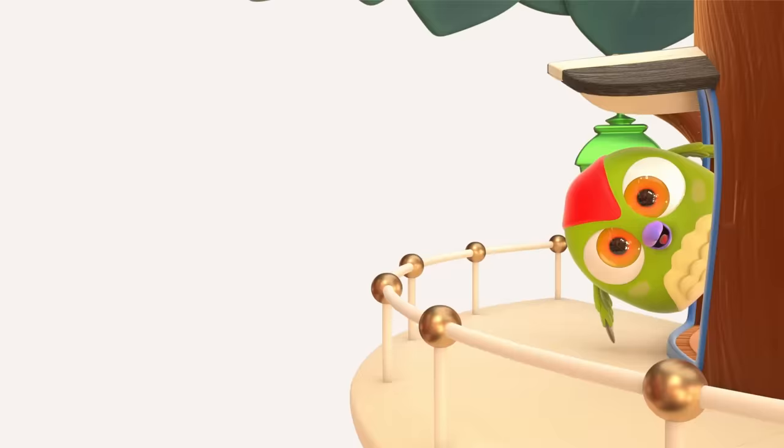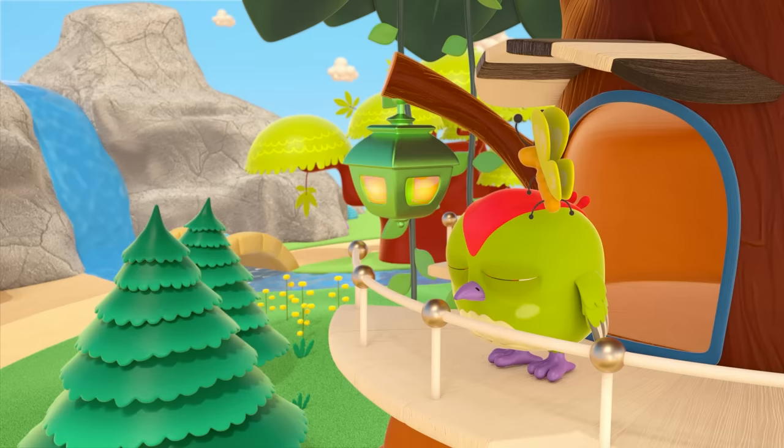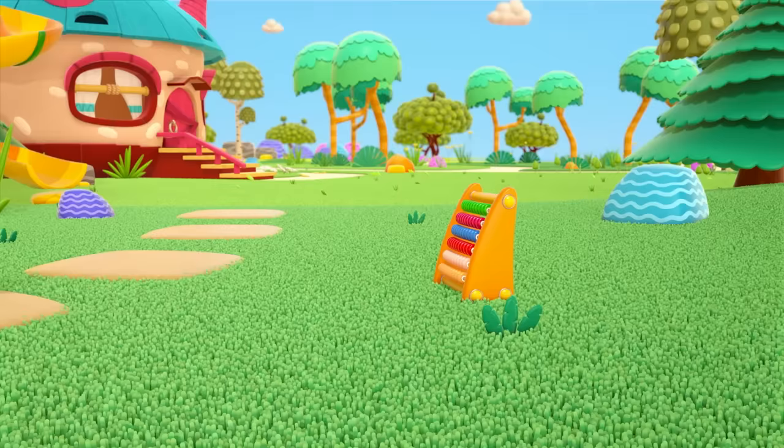Hop Hop the Owl. It's morning. Peck Peck the woodpecker is coming out of his house. Oh, a butterfly. Peck Peck, you look very smart. Hello. What's down there? It's an abacus. Do you want to play with it?